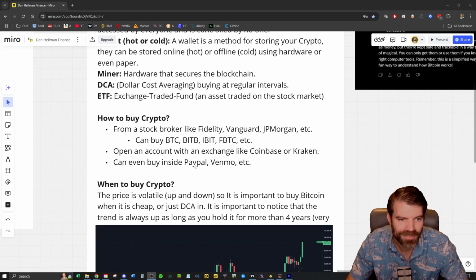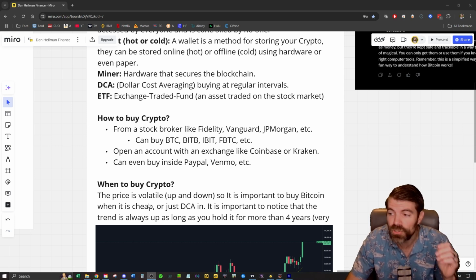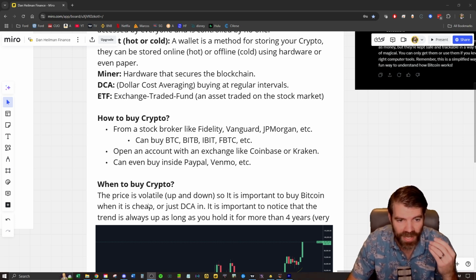So how to buy crypto. This is probably the most important thing. You can buy it from a stockbroker like Fidelity, Vanguard, JP Morgan, etc. If you do have a Roth IRA, which means a tax advantage account, first of all, if you don't have a Roth IRA, I would look into starting one. Second of all, if you already have one, that'll probably be the easiest place you can buy Bitcoin.